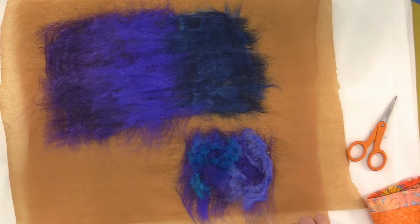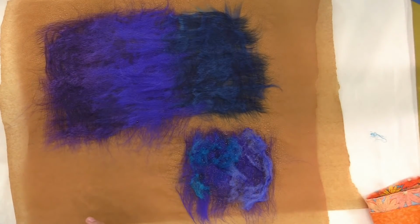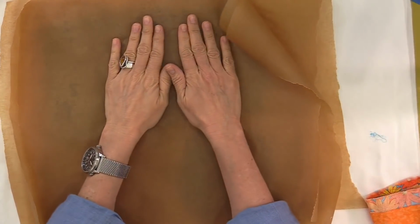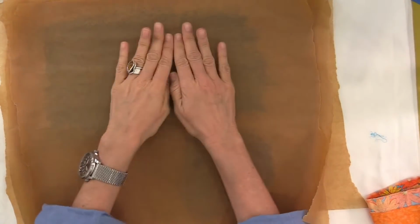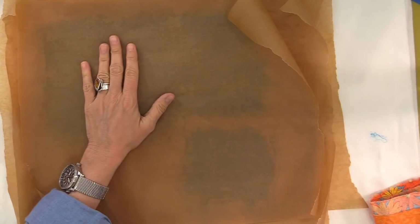Okay, so everything is pretty well saturated from the top. That's when I take this paper, and I'm using two papers again. And this is just what I've done. This is kind of what's working for me. And then I'm just going to spread it all out and flatten it. So right now I am just trying to get all of that water to penetrate all the way through. You don't want to lift up the paper and peek just yet because the fiber is going to want to stick to the paper instead of itself.